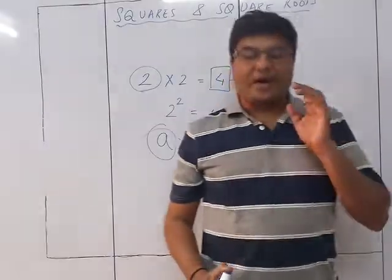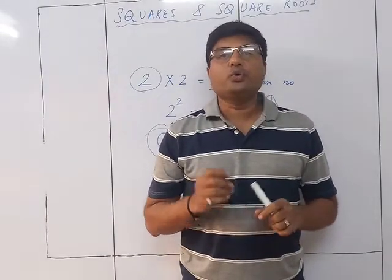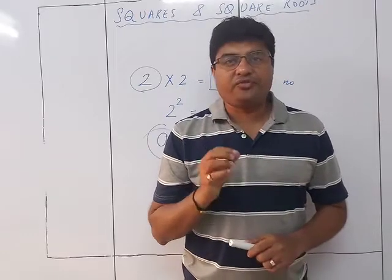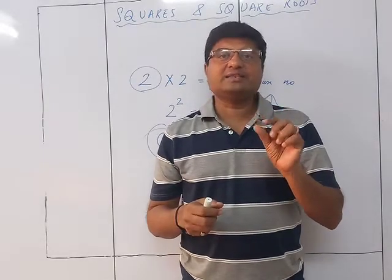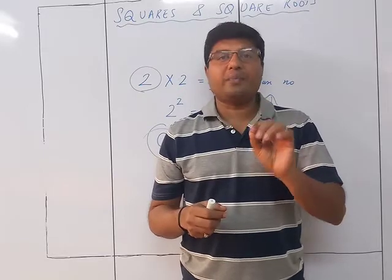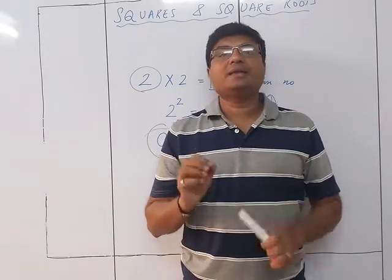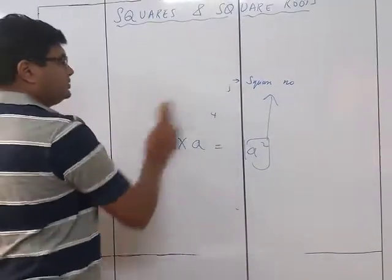So whenever we want to find out whether a particular number is a perfect square or not, we are going to do the prime factorization of that particular number. Now, in the prime factorization, if we are able to get the prime factors such that they are in pairs, then if all the numbers are in pairs, it is a square number. But if any of the numbers is not in a pair, then the number is not a square number. So let's understand what exactly I meant by this.